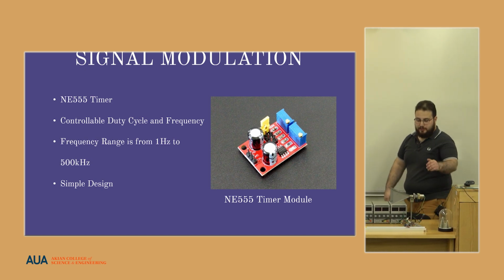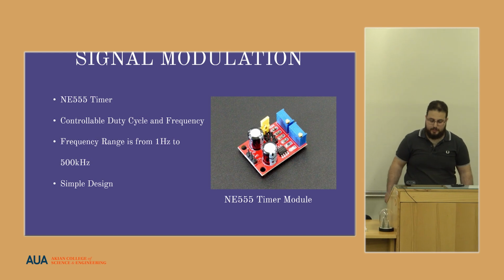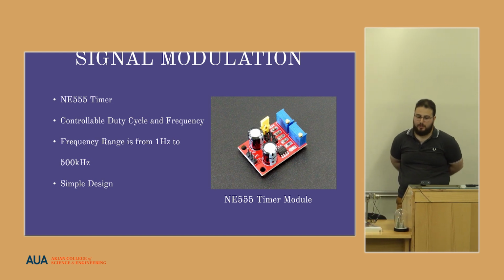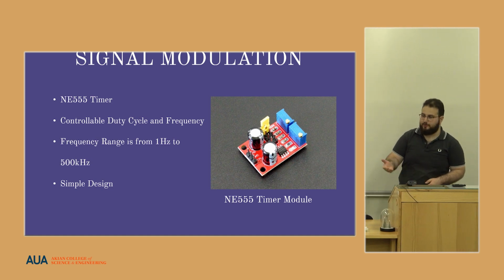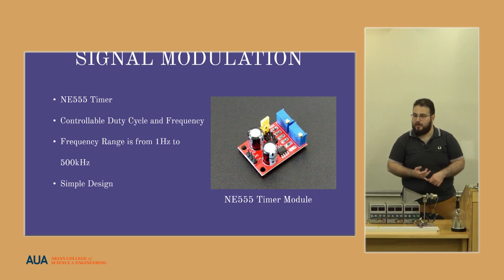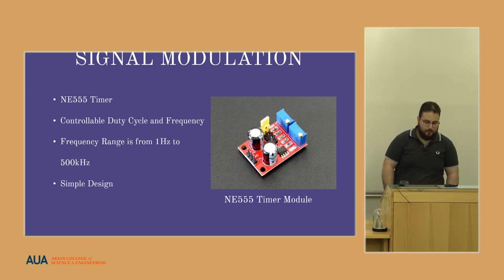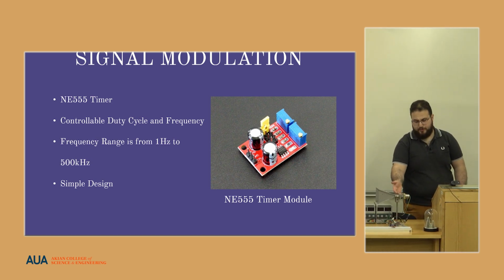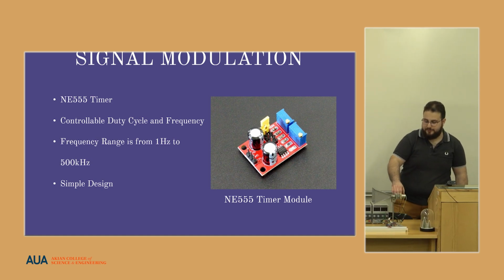Let's now talk about the signal modulation presented here. We are going to use a simple NE555 timer module. This module is very popular because, first of all, it's cheap, and it is good for educational reasons. Second of all, you can change the duty cycle and the frequency of your modulated signal. The design is very simple, and you can generate frequencies from 1 Hz up to 500 kHz, which is very good.